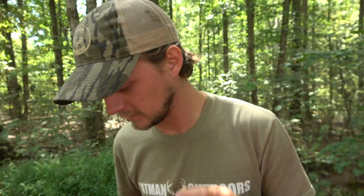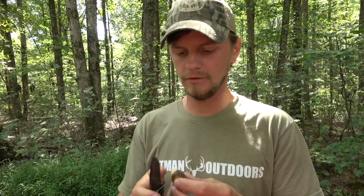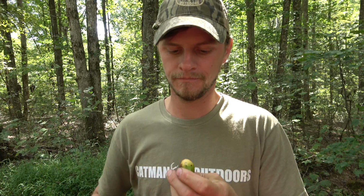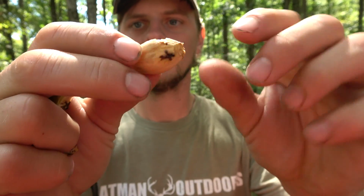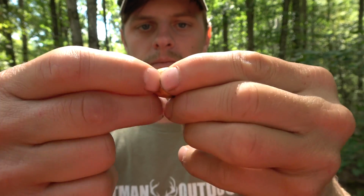So what we're going to do here is crack into all of these. If you're going to use a knife, don't cut yourself. This is a great way to cut yourself. But we're going to try to crack into this. Here's the inside, and it's actually mostly intact. There's a little bit of damage from the worms, but this one's mostly intact. Now I don't see deer really eating chestnut oaks for some reason. I know some people do when it's the only acorn around, but I kind of disregard those.